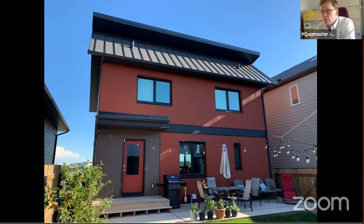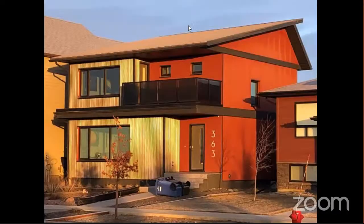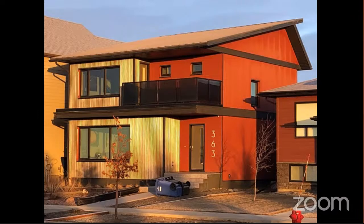Absolutely. Well, if I can interrupt, I can actually see that you've got your plumbing vents on the back here, which is really interesting. So that means that your entire south-facing roof is wide open. Yeah. And you have lots of room for solar. And Brian, so when are you considering solar, Brian?